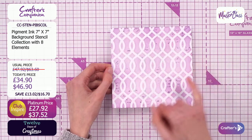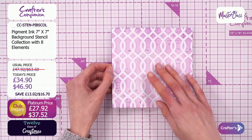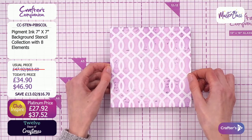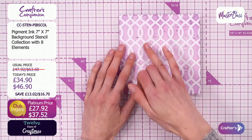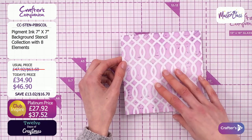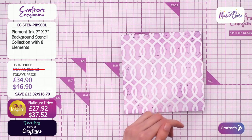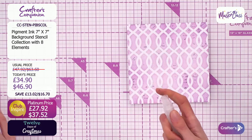Yeah, it's quite interesting. So it's only in the areas where the stencil wasn't. So it's not all over the background. So it gives you really quite an interesting effect. Now, if you wanted that to be a little bit more diluted, if you didn't want this design to be quite so prominent, you could then spritz over the top and that would make it bleed out a little bit more. Right. Shall we give that a little go? See how that looks? Why not, eh?